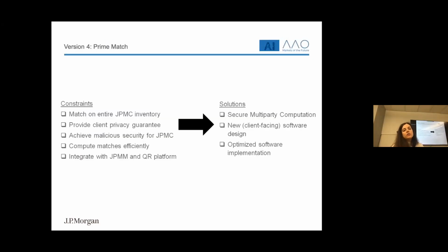And here, what I'm gonna show you is the demo now before I go to the solution. So here I'm repeating some things: we want these privacy guarantees for the bank and for the clients. And we also want to achieve malicious security. So we don't want this semi-honest security, right? You understand why we need to make sure that the clients don't cheat and try to learn inputs of potentially other clients. We want it also to be efficient. And also we have to integrate it with the platforms that the bank has already. And the solution is to use secure computation.